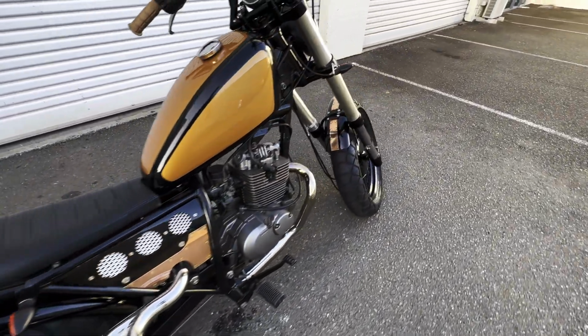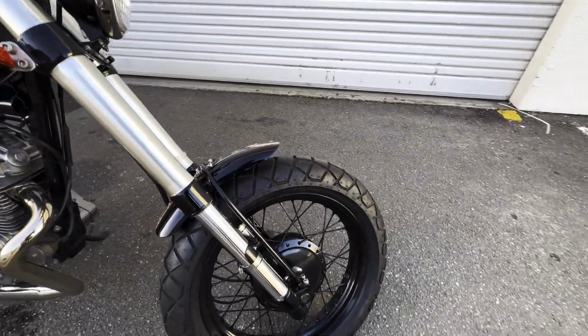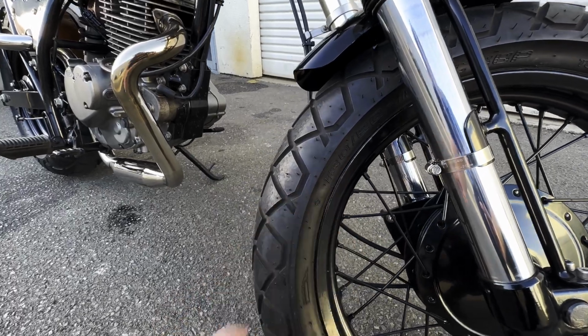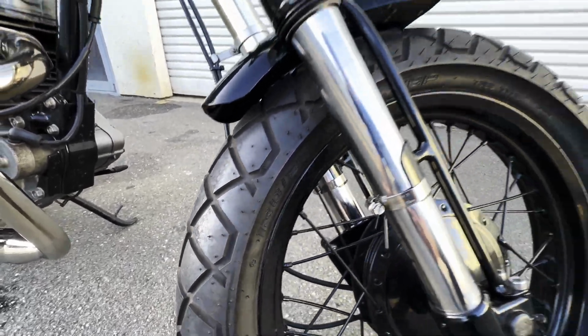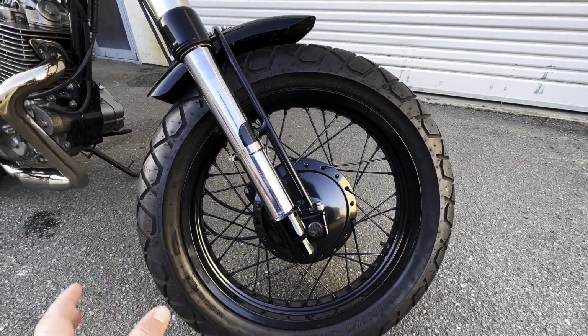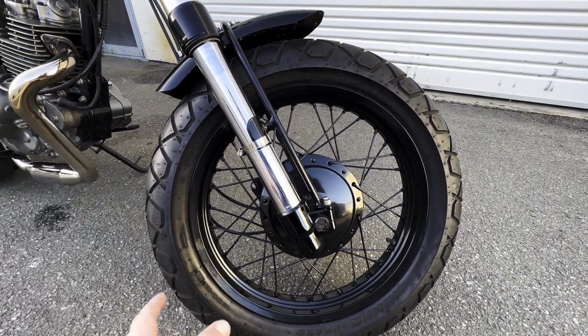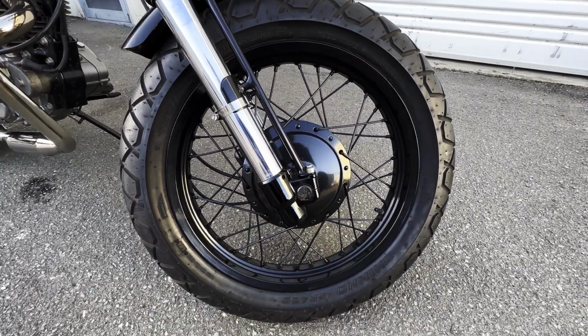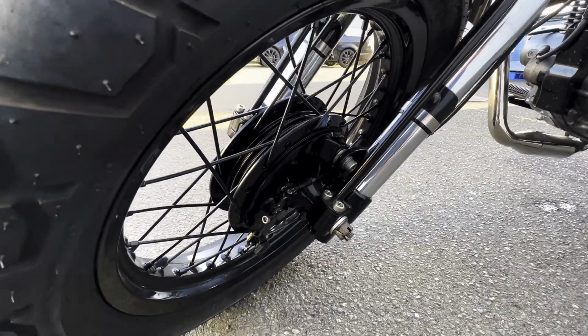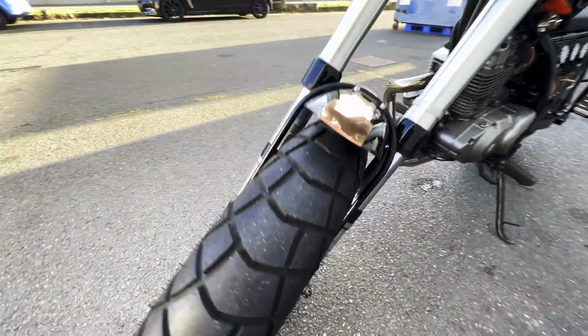So at the front end, running a 14 on the rear, what are we running on the front? Let's have a look. It's a 130, 80, 18. So 4 inches bigger in diameter, 130mm wide, 80% of that is the height, the profile. And once again, we're running a drum brake on the front as well. If we can get all the way around there, you can see the drum brake. It gives you enough stopping power.